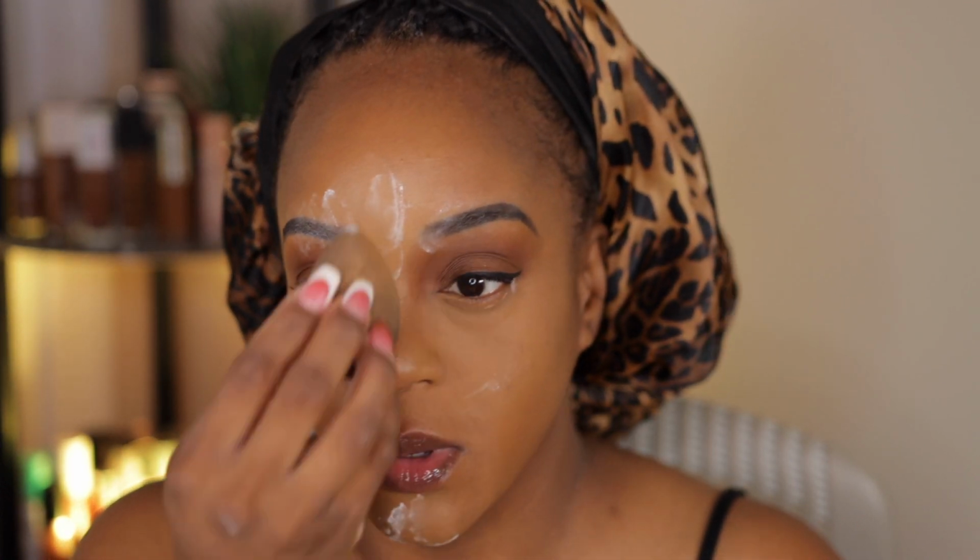And because we don't need any more color underneath the eye, I'm gonna use my Dermablend, the original one, no color, to set this concealer. And catch my eyebrows too, because they get super duper oily.